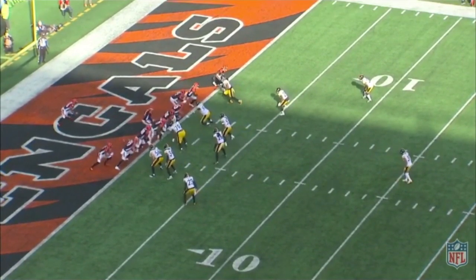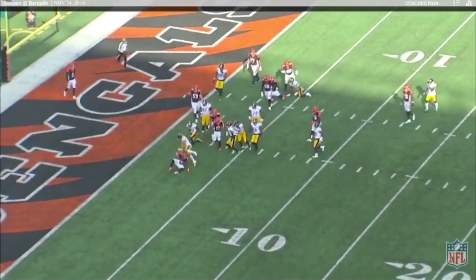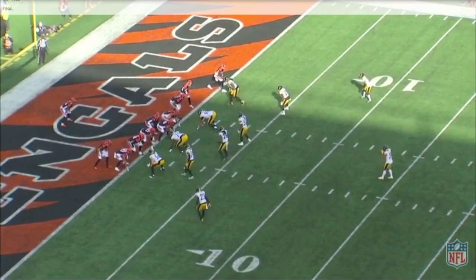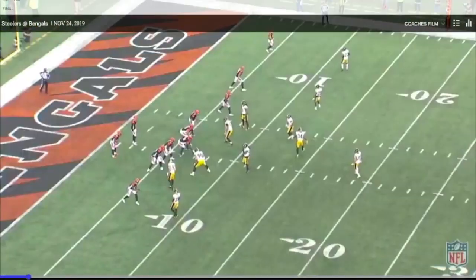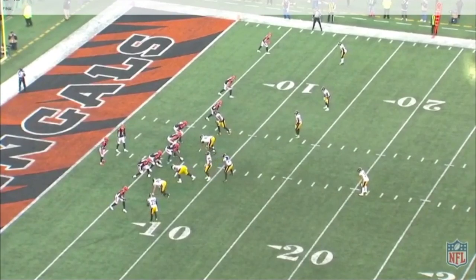So not a play that's going to show up on many highlights, but just consistently solid run defense from Joe Haden, and it allowed the Steelers to be the elite defense that they were in 2019. So we're going to take a look at two back-to-back plays here from Week 12, late in the fourth quarter, and Joe Haden really stepped up. So first, we're going to look here.